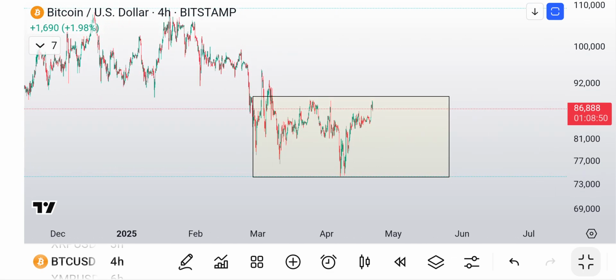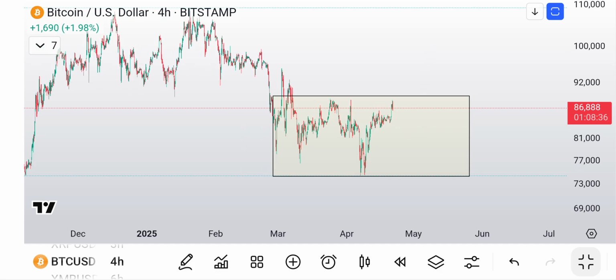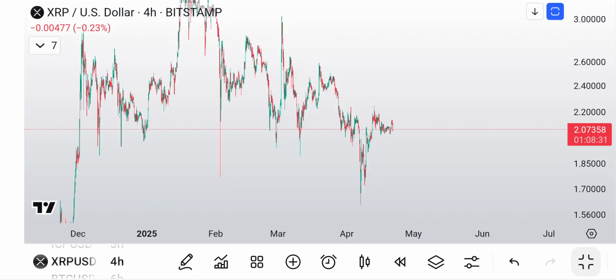So, do we have to come all the way down here before we go up? We'll see. But the important thing is, as long as we have a 5-wave move, as long as we get an ABC, that's how I look at it. So that's what I'm thinking for Bitcoin.